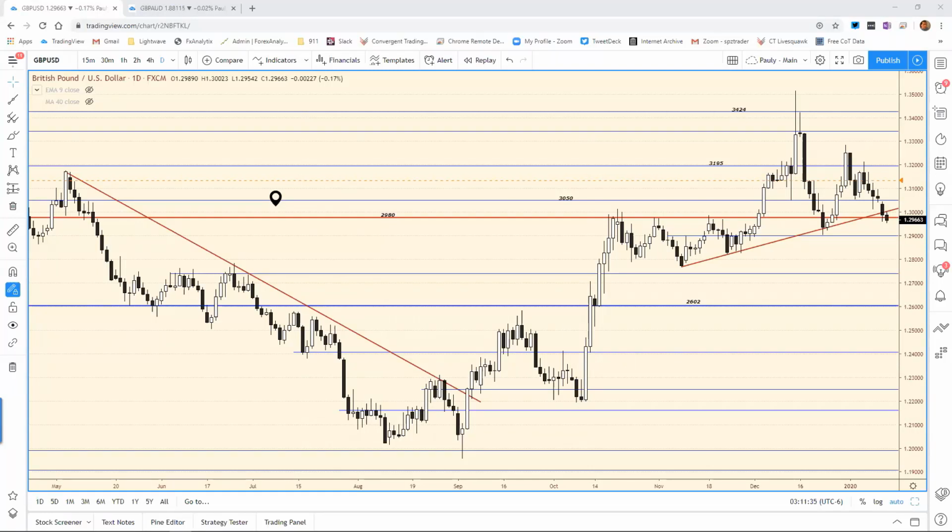I don't know why I had that listed as 1.3061. But anyway, cable recovered slightly before finishing below 1.30. Resistance for Tuesday will be 1.3050 on a possible short covering rally. Support is going to be 1.2936. So let's go and put this.